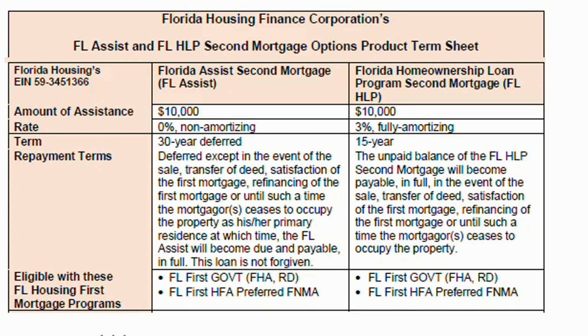The 0% non-amortizing is a 30-year deferred mortgage. Deferred except in the event of a sale or transfer deed, satisfaction of the first mortgage, refinancing of the first mortgage, or until such time as the mortgagor ceases to occupy the house. Assist will become due and payable in full at that time. This loan is not forgiven.